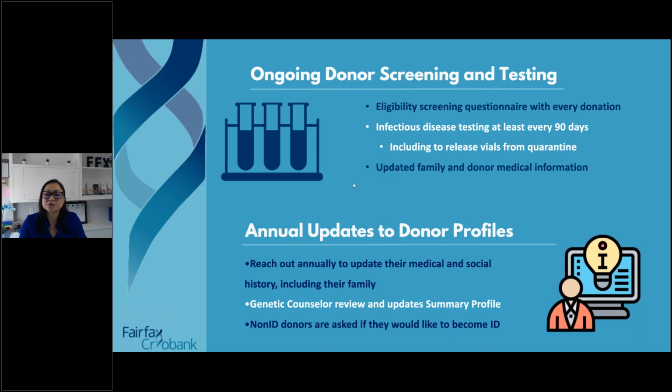So this also includes the releasing of vials from quarantine. This means that, for example, when a donor donates today, the vial or whatever they produce today will have to be in quarantine for 180 days. And if they're still in the program at that 180-day mark, we will do the infectious disease testing as well as a physical exam. So that's what happens when they are still in the program.